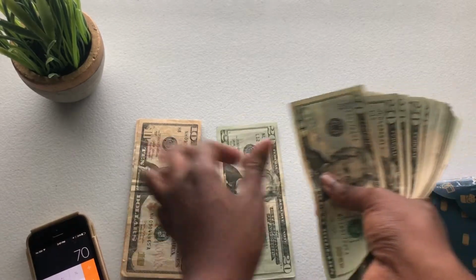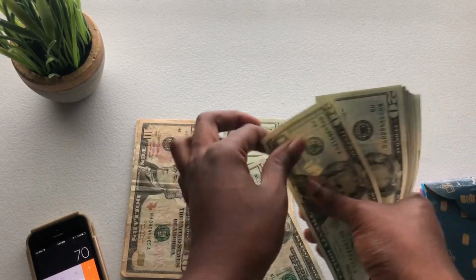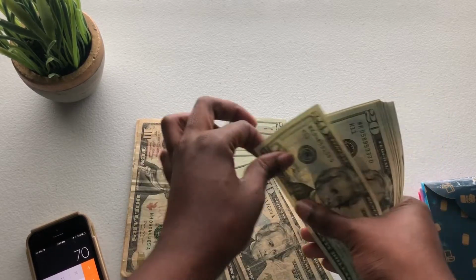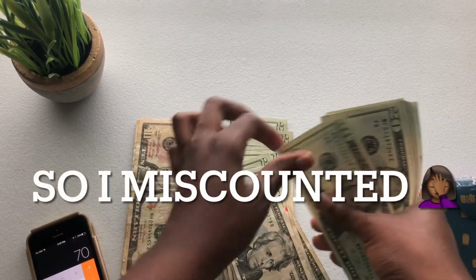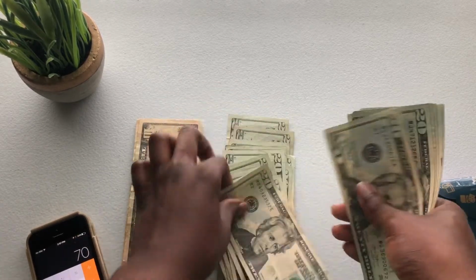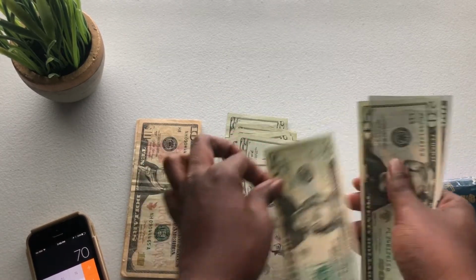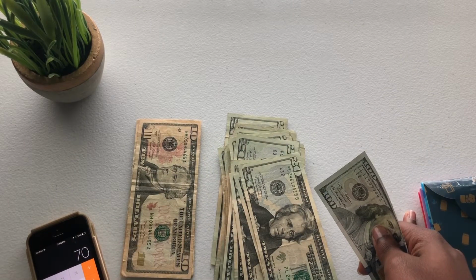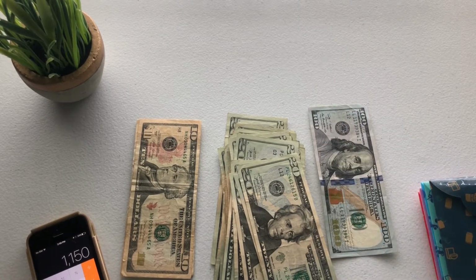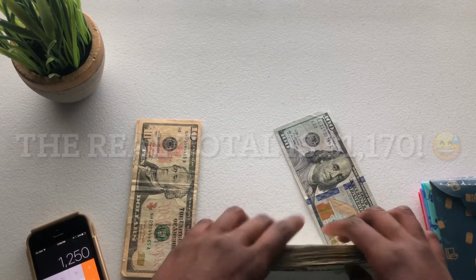Then I have 20s: 20, 40, 60, 80, 100, and so on, counting up by stacks of 80 until I reach $1,000, and then 20, 40, 60, 80. So I have $1,080 in 20s, and then I have one $100 bill. Yay. So I have a total of $1,250 that I will be stuffing today.